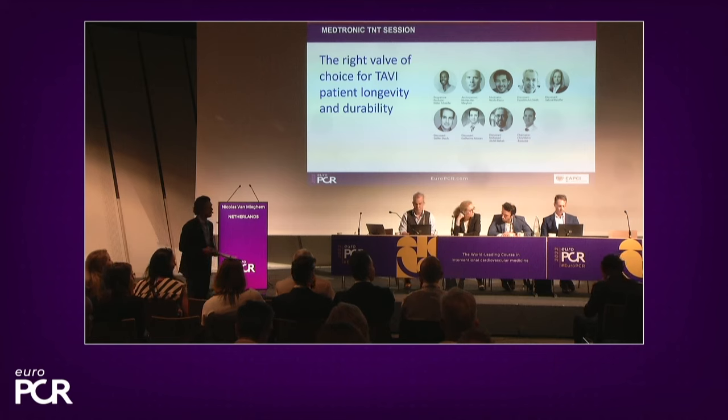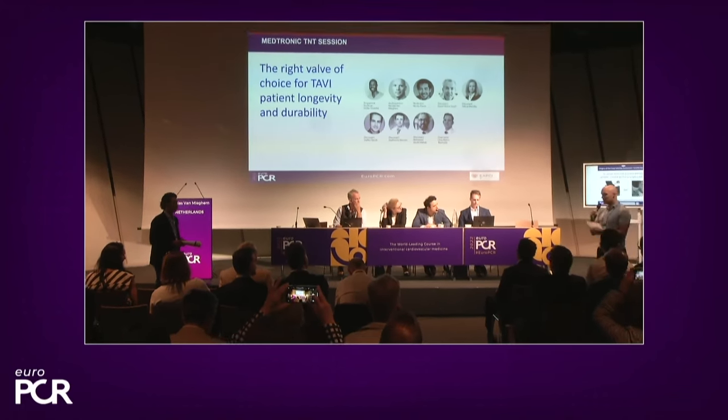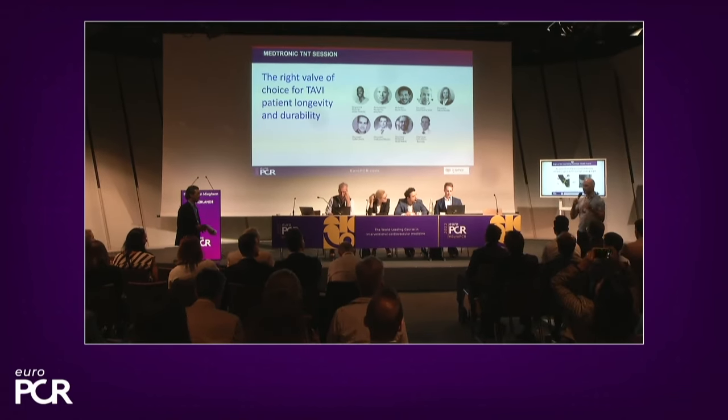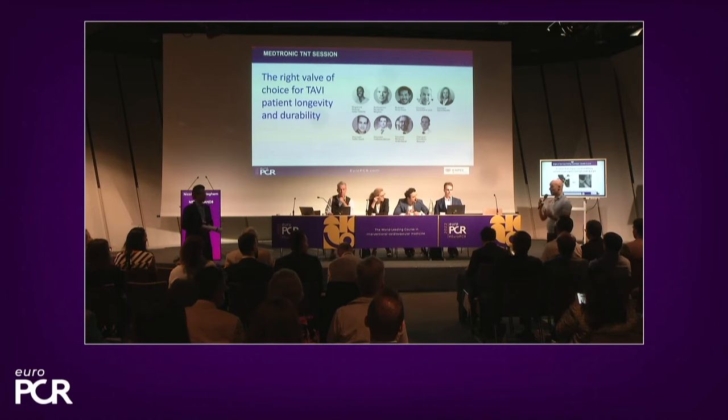Yeah, so basically the setting is clear. We're moving to lower risk patients. We've seen, for instance, yesterday, the Optimized PRO data. We also see the 3-year Forward PRO data. We recently had this extensive evaluation of the hemodynamic valve performance of the Evolut platform. And I think it's clear that this technology really is moving to lower risk patients, and rightfully so. So that means that we are changing our practice. Also, the bar is getting much higher.